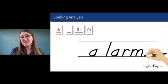We'll put a line over the A. Why did it say its long sound? A, E, O, U usually say their long sounds at the end of the syllable. And in this case, it's in an unstressed syllable, so it's being lazy. And we'll underline the R. Let's read it. A-L-R-M, alarm.